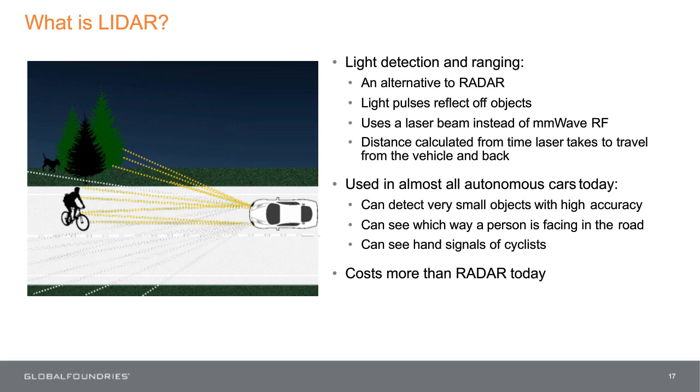So LIDAR is not dissimilar to radar in some respects. It projects lasers from a laser source on the front of the vehicle, or in the case of some of the autonomous vehicles you see driving around today, on the top of the vehicle. The domes you see on top of a Google, a Waymo, I guess, driverless vehicle, is a LIDAR. And in the case of the domes that sit on top of a vehicle, they are a rotating device with a mirror inside that rotates an array of lasers around to build a picture of the environment.